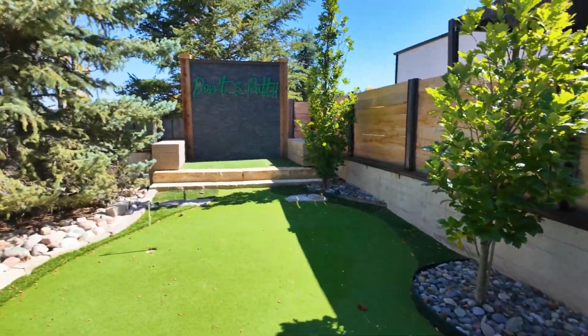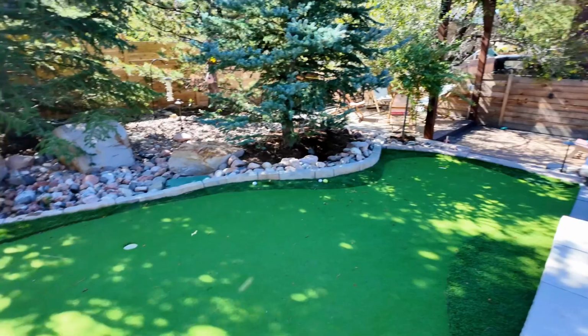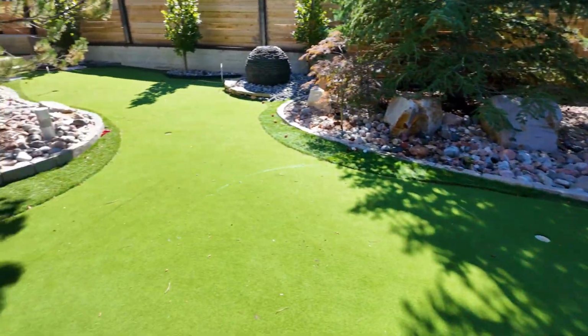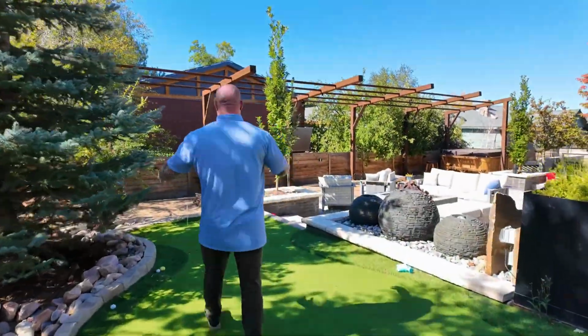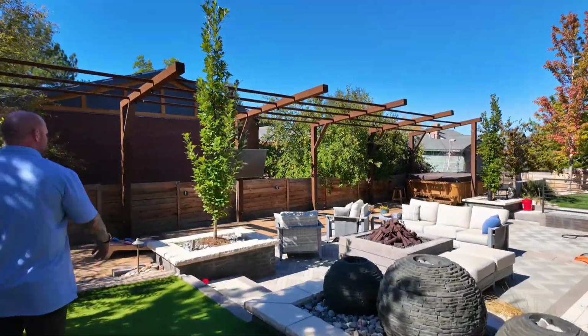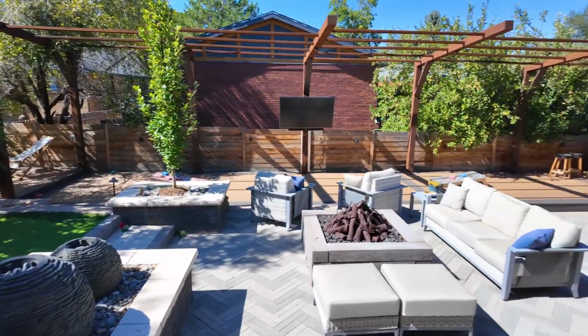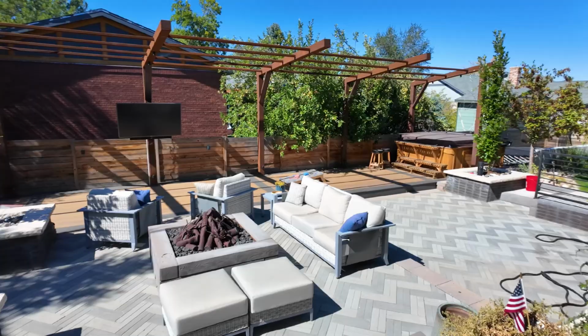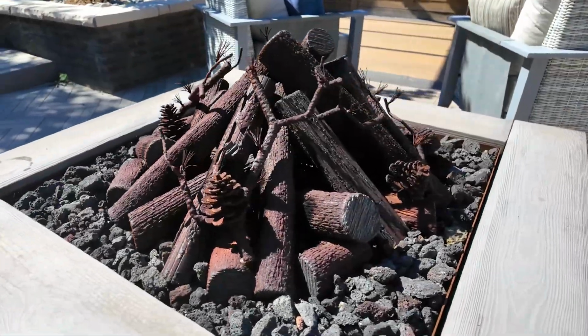So we've got a waterfall back here with a little putting green, waterfalls. This is my favorite part. This is like their ironworks. All ironworks. You've got great fire pits, hot tubs. You've got the TV out here for games and for cornhole. Really cool use of space out here. When you guys are building with these guys at workshop, all of this stuff here all goes into consideration.